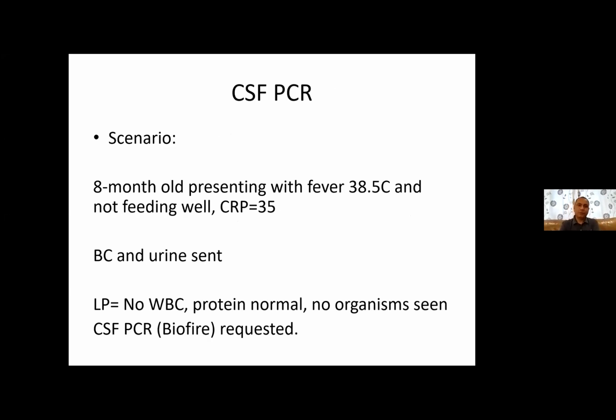Another test I want to talk about from a diagnostic stewardship point of view, and what we do here, is about cerebrospinal fluid, CSF PCR. So here is a scenario. An 8-month-old presenting with fever, 38.5 degrees Celsius, not feeling well, and the CRP is 35. Blood culture and urine have been sent. Then they managed to do a lumbar puncture. On the CSF examination, there is no increase in white cell count. The protein is within normal limits, and no organism is seen.